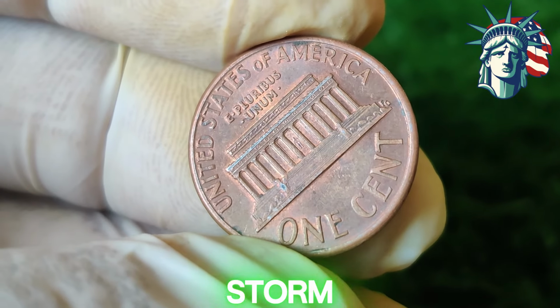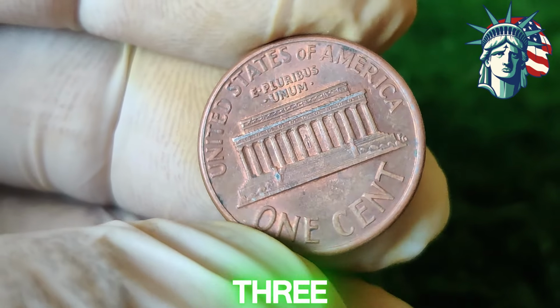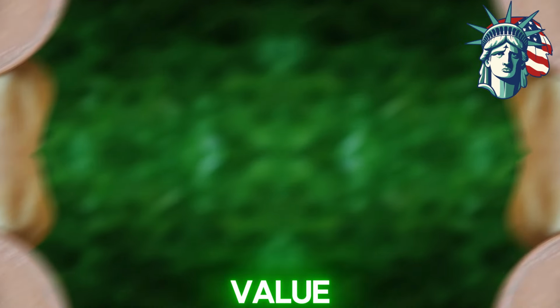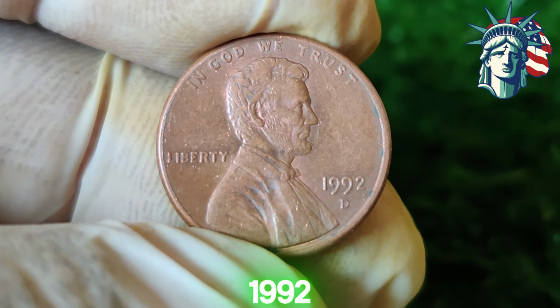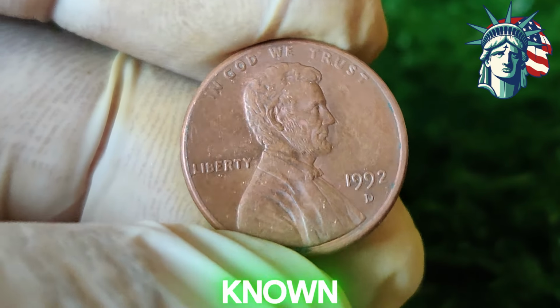Chapter number 5. The perfect storm. Why this penny is worth six figures. Three factors created this extraordinary value. 1. Rarity. Only a handful of 1992 Close AM pennies are known.